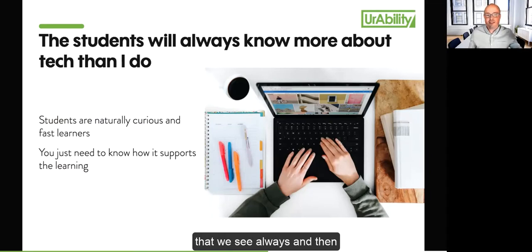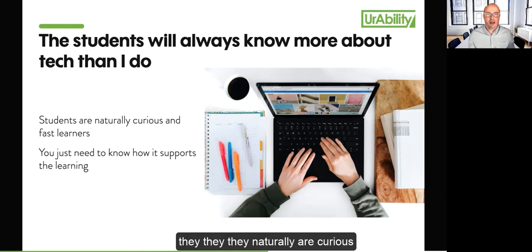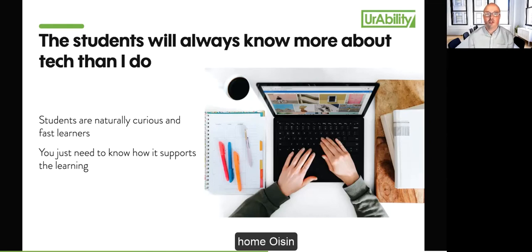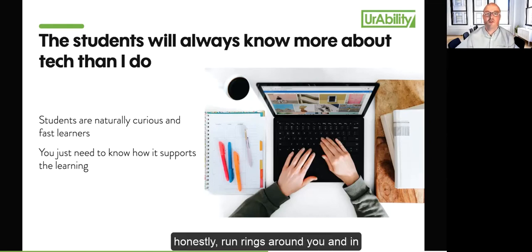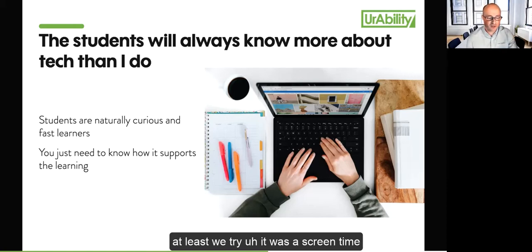This is the one that we see always. And is this a misconception? Maybe. Or maybe it's a truth and we just need to get over it. Students are always going to know more. There's no doubt about that. They naturally are curious. They're fast learners. Like I say, we've got a small little boy at home, Oisin, who honestly runs rings around you. Funny that I say that, we try to keep him away from technology in many ways. At least we try, in terms of screen time, for the most part, if it's feasible.